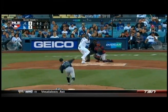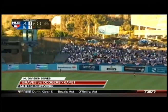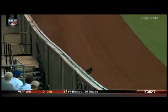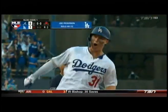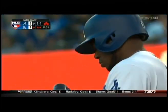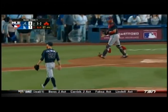How about this? Joc Pederson, a friend of SportsCenter with Jay and Dan, leads off the bottom of the first inning on a beautiful night in L.A. with a home run out of the reach of Ender Inciarte. The Dodgers kicking it off. It's 1-0. Later in the first, Puig, bases loaded, full count. Mike Foltynewicz gets him swinging, and the Braves escape further damage.